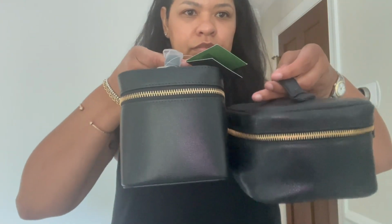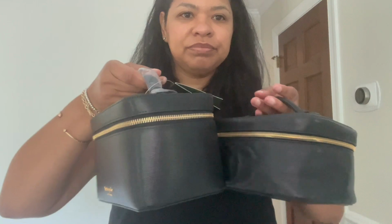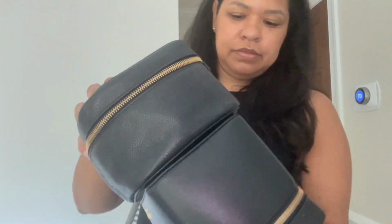It's a little larger, you know. Let me zip these up so we can do a true side-by-side comparison. See, this is taller. This is taller, but this is wider. So the depth is more on the Chanel. So you're getting that extra space with the height here. They're about the same when it comes to the length.